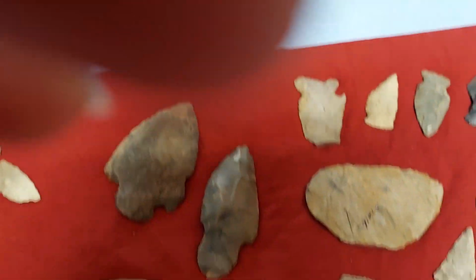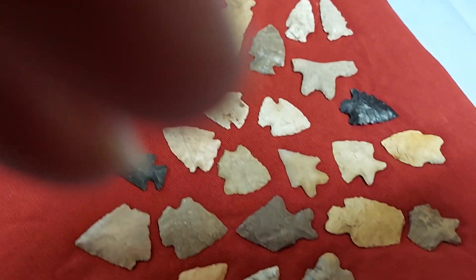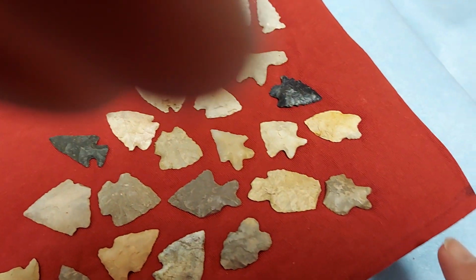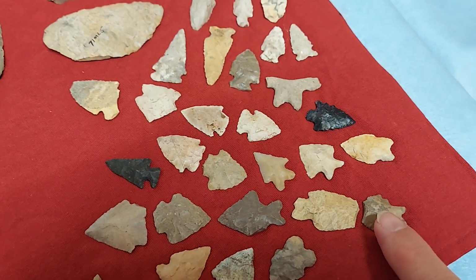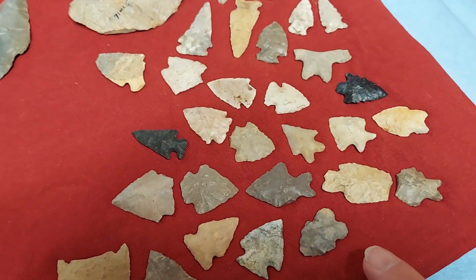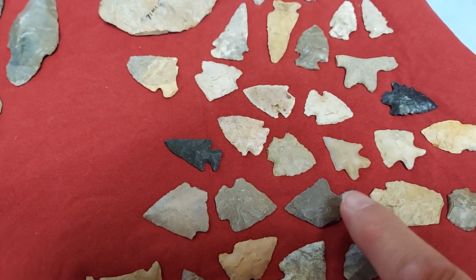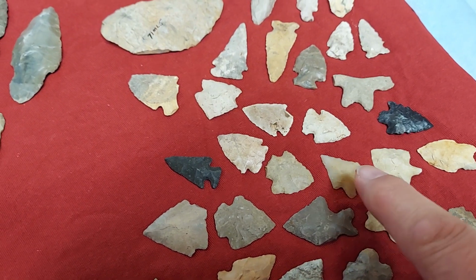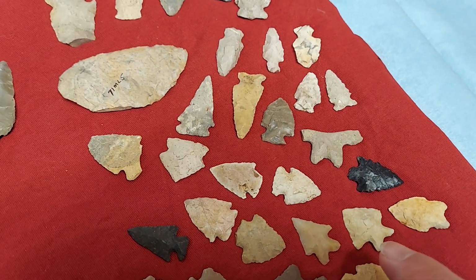Now, moving down here, we're getting down into my favorite little corner of the frame. These are the bifurcates. These little jokers are my favorite points. Let me see. These are my absolute favorites. I love these little early archaic bifurcates. Some of them look like Mickey Mouse ears. Some of them have these little narrow ones, like a Lake Erie. I think these are Lake Erie style, or Fox Valley.